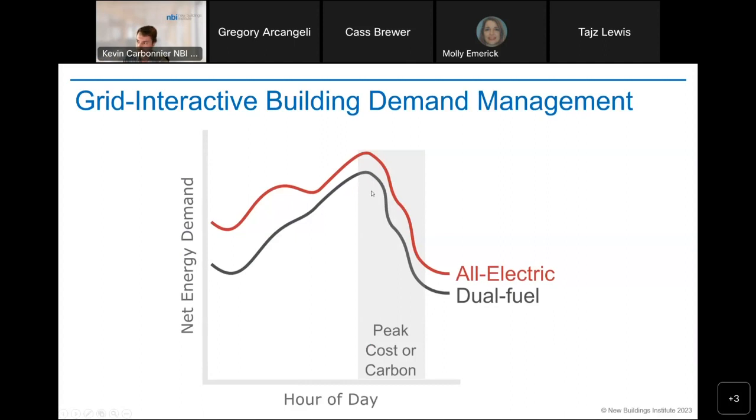People are coming home, and maybe this is when you're going to take a shower, you're going to start cooking, you're going to start using more energy in that evening. And if you're in an electric building, that tends to be a bit higher. That's when your air conditioner is coming on. Maybe you've got an electric heat pump water heater instead of a gas water heater. And so you get that extra little bit of demand there.